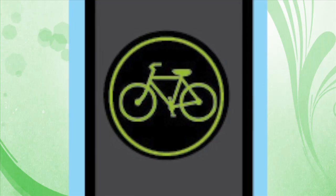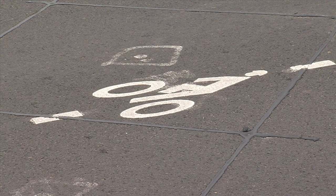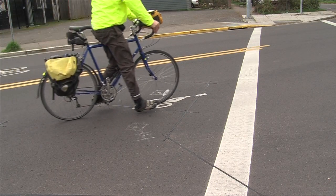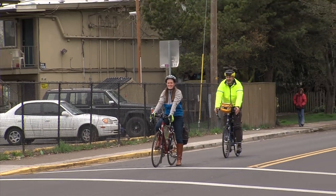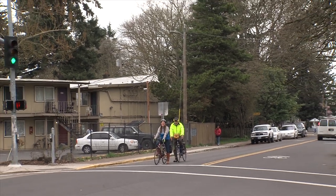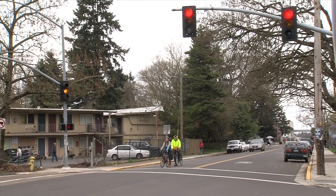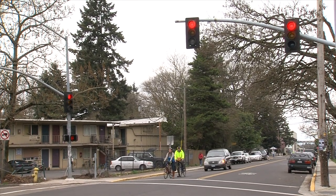Some intersections within the bicycle network include traffic signals that are actuated by the presence of traffic. For people who ride bikes, that could mean locating the loop detector embedded in the street. A pavement marking is often placed in a location that will call for a signal change when the front wheel of a bicycle is directly over that marking. Using loop detectors allows a person riding a bicycle to call for a signal change while maintaining their position in traffic.